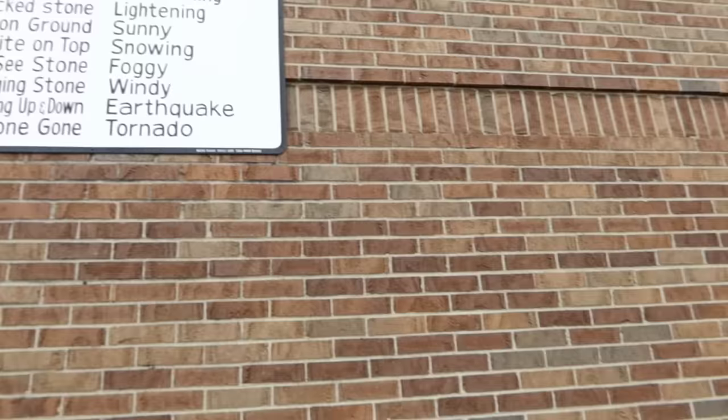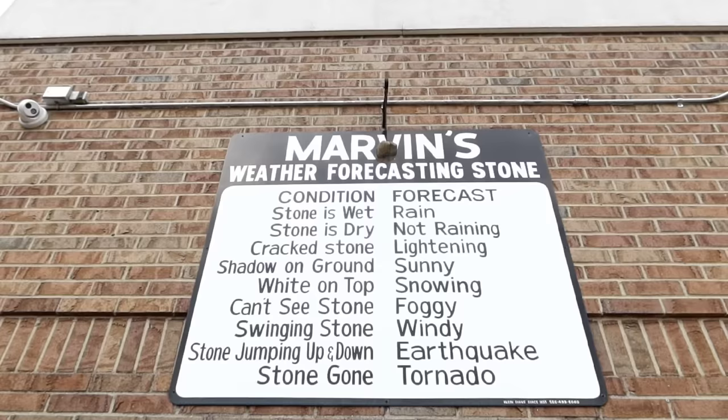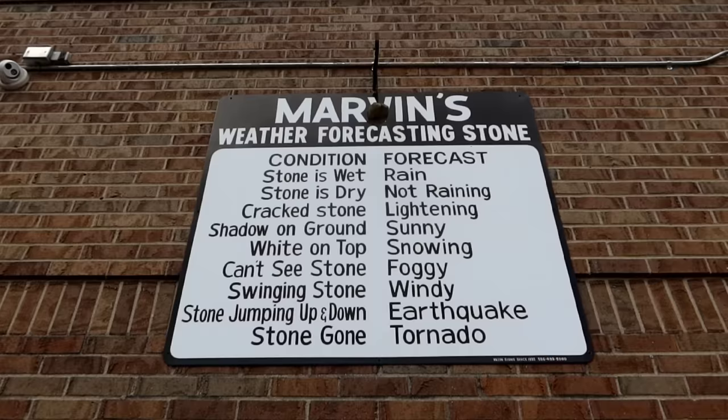Hello. We're expecting and feeling some sprinkling and rain, but we also noticed there's a little fun forecast out here. If the stone is wet, it's raining. If the stone's dry, it's not raining. It's cracked stone lightning. Shadow on the ground, sunny. I love it. If the stone's gone, tornado.